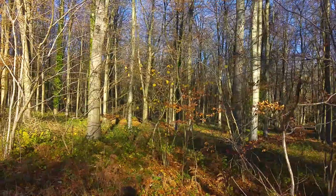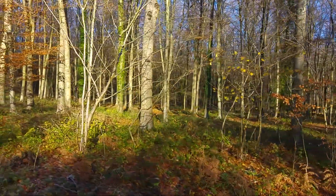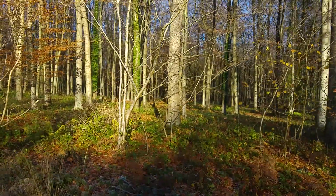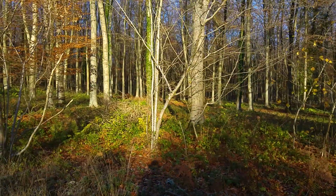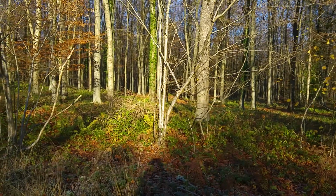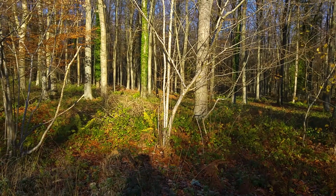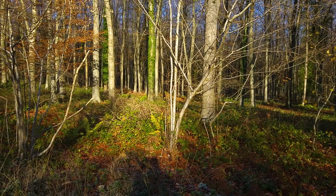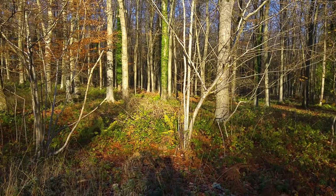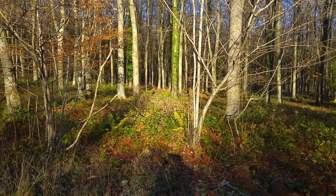Over on this side of the pathway you can see the wood is quite densely packed, and all of these trees have been coppiced, meaning all of the branches at the bottom have been lopped off. This is a common practice to make good timber, and I would imagine that that's the reason all of these trees have been planted in a fairly neat formation.